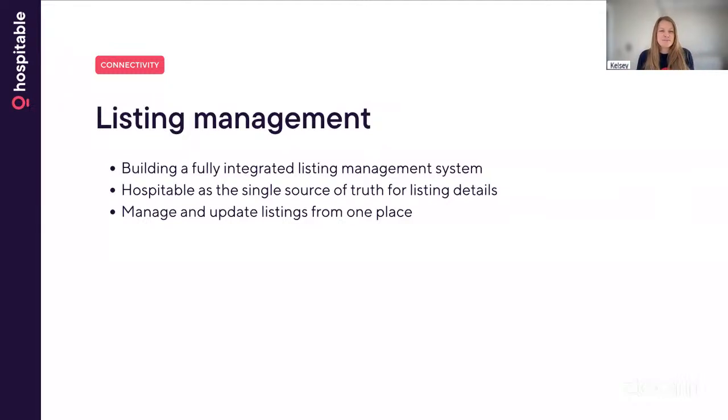I want to give some perspective on the why around what we're focused on with the connectivity team. At the beginning of the year, we announced our initiative to become a top PMS provider. And a key part of achieving that goal is taking over full listing management. So our vision is to deepen our integration so that Hospitable becomes the single place where you manage and distribute your listing content across all of your connected platforms.